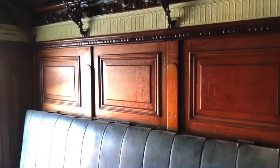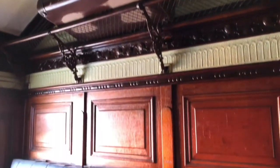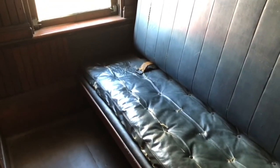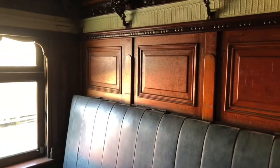I remember these things. We used to travel in one of these when we were kids. This was called the bird cage. I don't know why, but my mother used to make us all travel in one of these. It was free because my father worked on the railway and my grandfather. And we used to have to travel from Dunedin to Timaru in one of these so that we didn't disturb the rest of the passengers. I don't think we were that bad of kids.